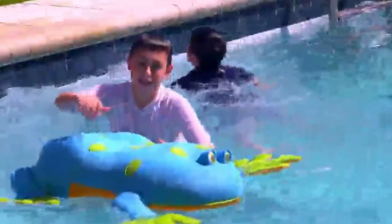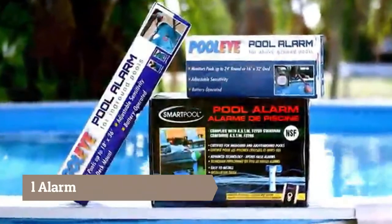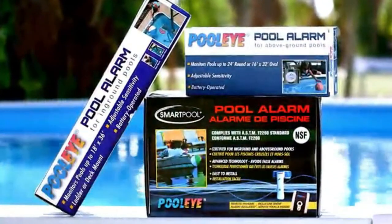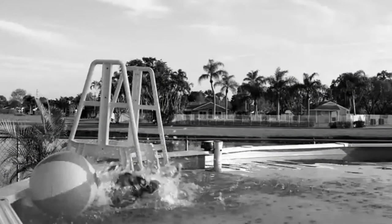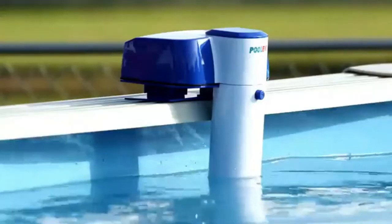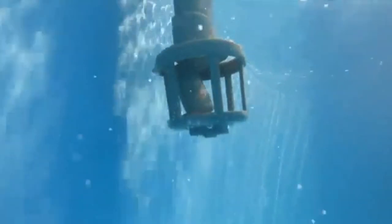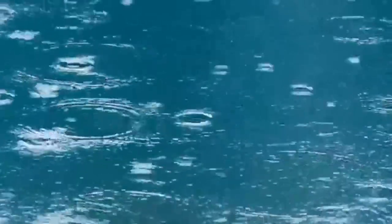Fun and recreation for the whole family. But it also requires responsibility, especially when it comes to safety. Extremely reliable, PoolEye alarms have been protecting families for over 16 years. A fall into the pool creates an underwater disturbance that triggers the alarm. Because the detection mechanism operates under the water's surface, false alarms from wind, falling leaves, and rain are drastically reduced.